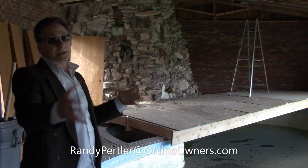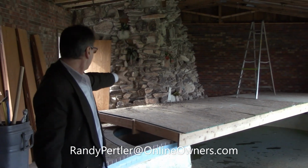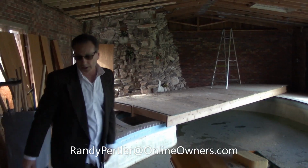So they won't have to come in and change their clothes or whatever. They can use the restroom. They can use the bathroom right here in this pool area. So what a great place to have parties.